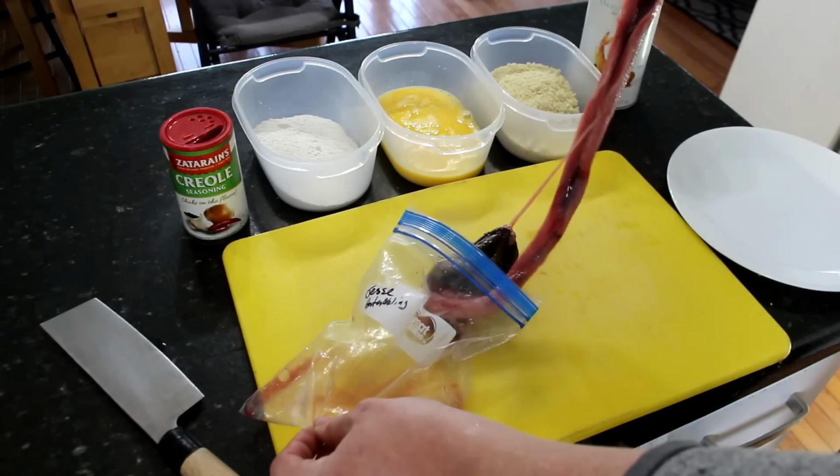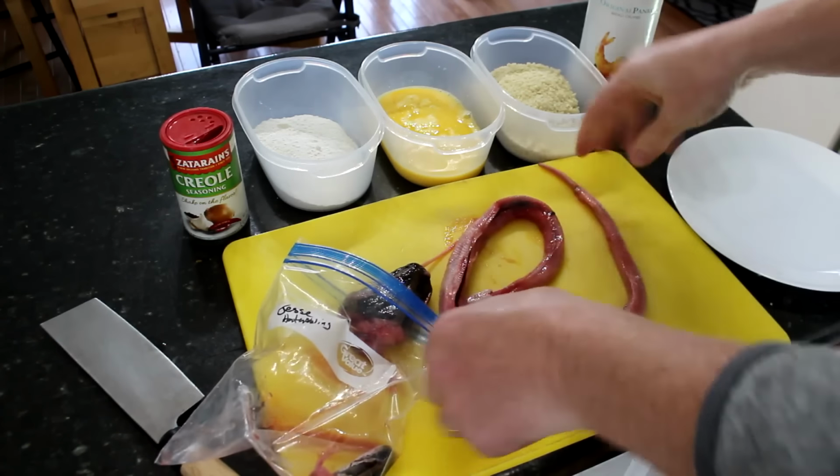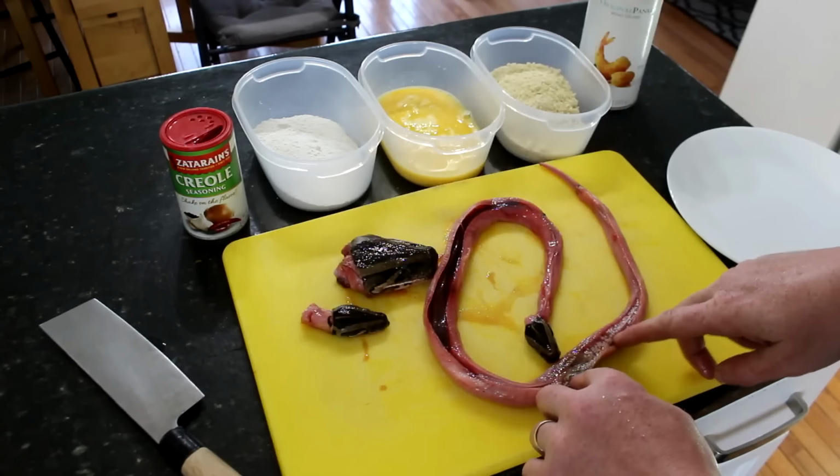Oh yeah, it's still got the head attached. Well, at least we know which one belongs to that. And then there's a bonus head. And oh look, another bonus head. Oh yeah, what is that?